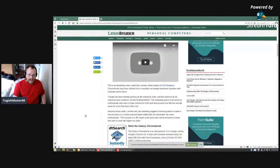Google has been steadily pushing up the enterprise chain, and this seems to be an enterprise level notebook. He told Tech News World, this marketing seems to be aimed at professionals who want a single machine for both work and personal use that has enough power for more than basic office use.